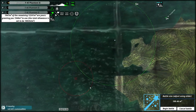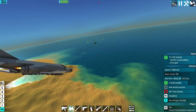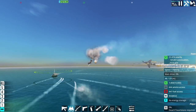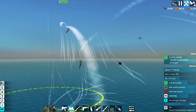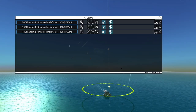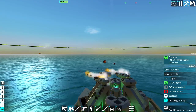Alright, we're sniping another resource zone. Let's get into it. Evasion's on. And it looks like there's a lot of small missiles coming in here. Oh, we might be going into the water here. Nope, pulled up just in time. Very nice. The initial missile barrage from the Fulbright has all either been flared or evaded.